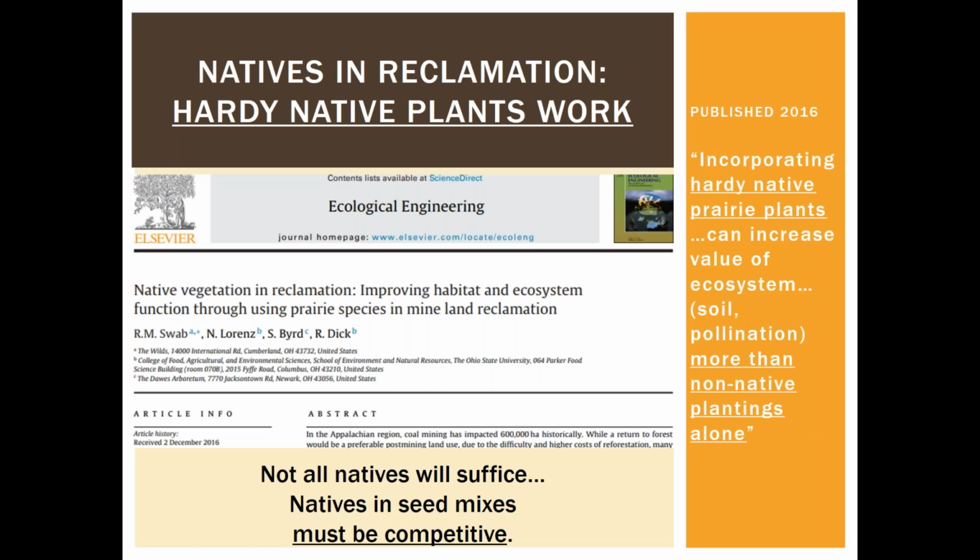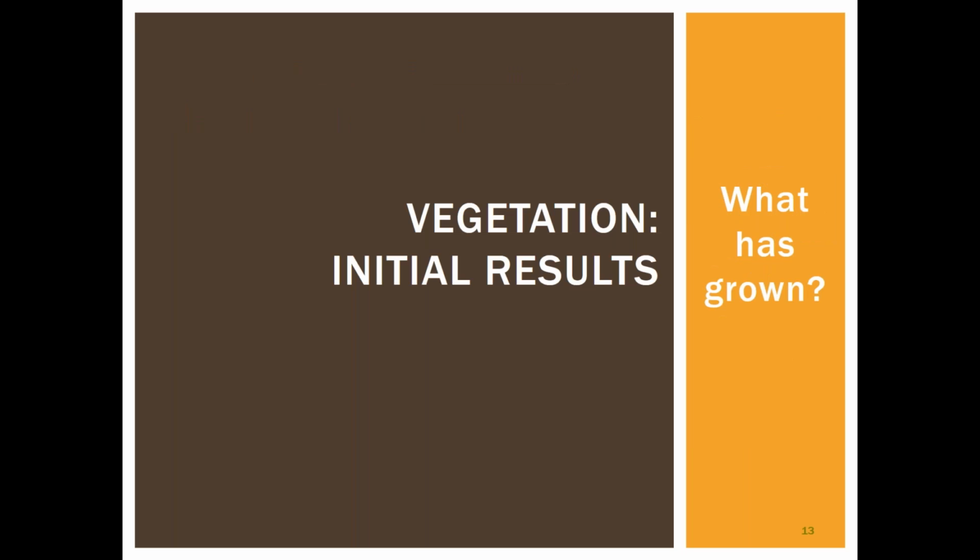Those cues were taken from some of that experience I referenced in working in abandoned mine lands. And what we saw there was that not all native species were necessarily ideal candidates for reseeding projects. We really needed to rely on hardy native species that we knew would survive a variety of conditions. At the end of the day, we know they have to be competitive.